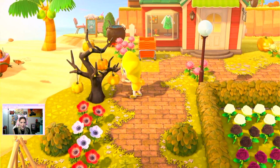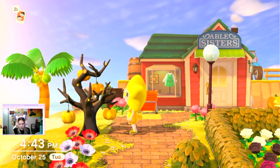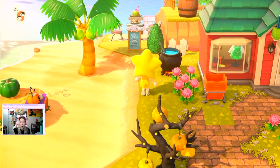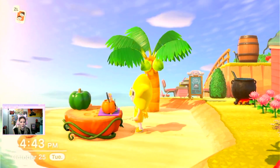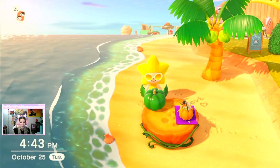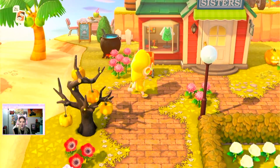I feel like all of the Animal Crossing Halloween stuff is actually kind of cute. It's not very like scary. Here's the cauldron out of Able Sisters. And then this little like, you know, trick or treat Halloween thing. This pumpkin right here is one of my favorite things on earth. You can't see it, but it's okay. We'll check it out on this other side.